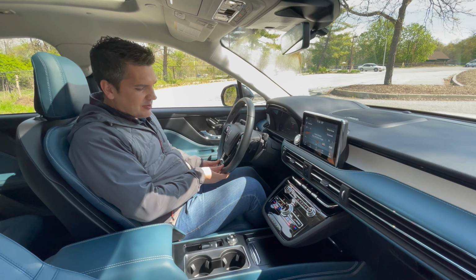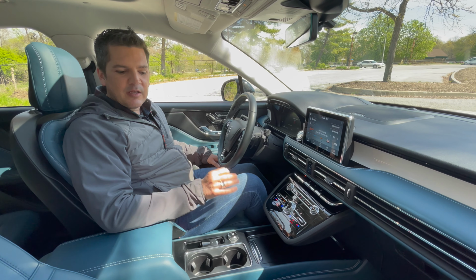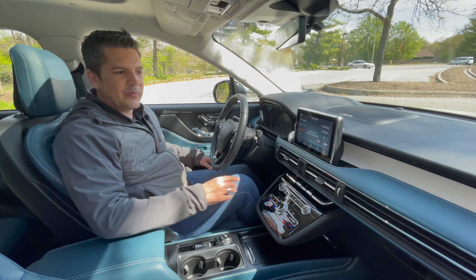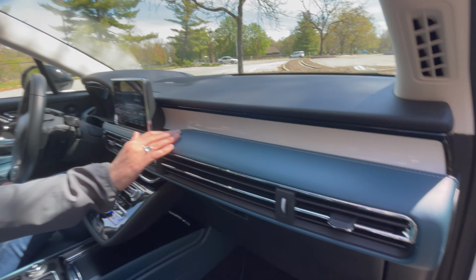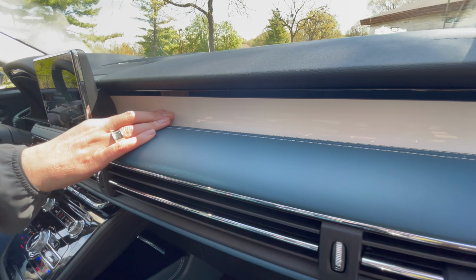I like the blue on the steering wheel. It's just a level of detail you just don't get in a lot of luxury cars today. And Lincoln has done that very, very well. Like the blue here on the dash and the stitching, the white panels. There's some ambient lighting at night. It just looks really, really pretty.